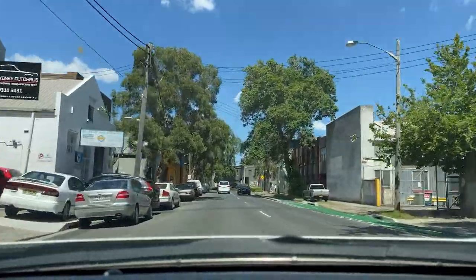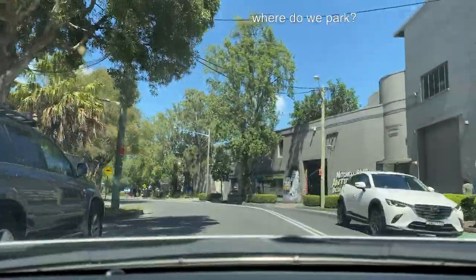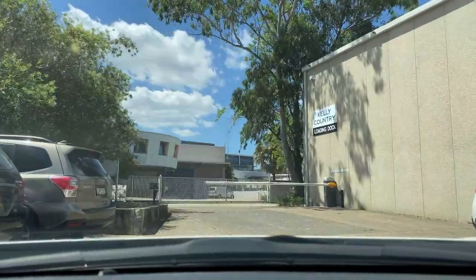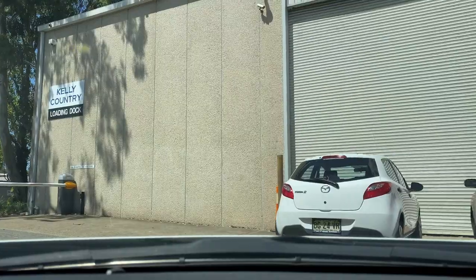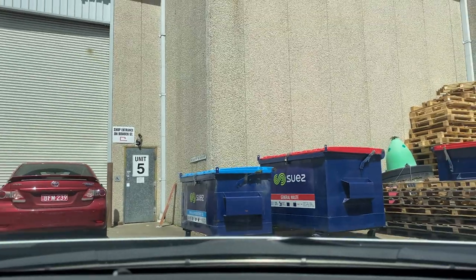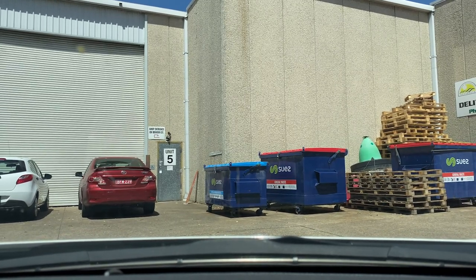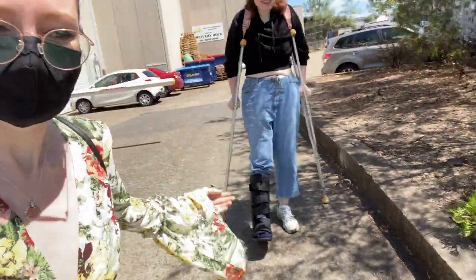See the sign. Mitchell Road Antique. So where do I park? Oh my god, I've actually wanted to come to this place. Where do we park? Then we have license to be here. Yep, we are now customers of Kelly Country. Well, we parked somewhere we're not supposed to. There's signs everywhere saying no parking, but you know what? Stuff it. Look at her. We have to park there.